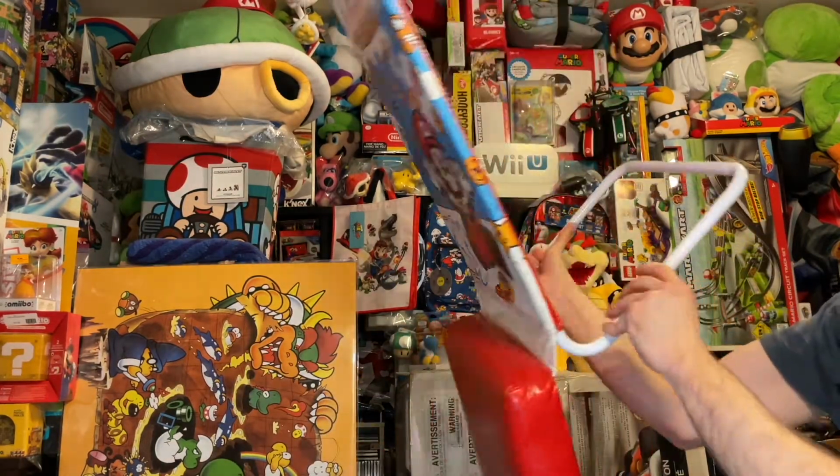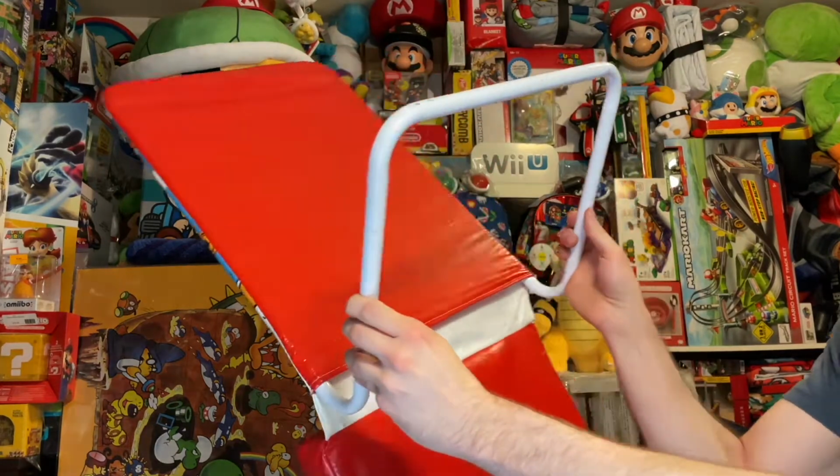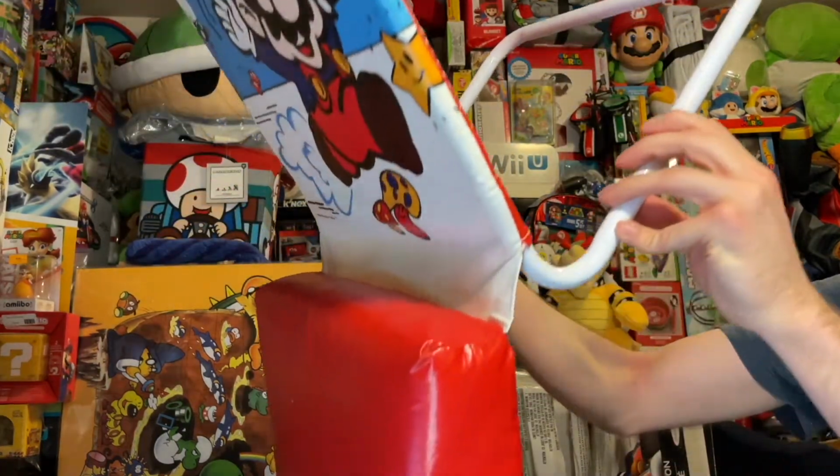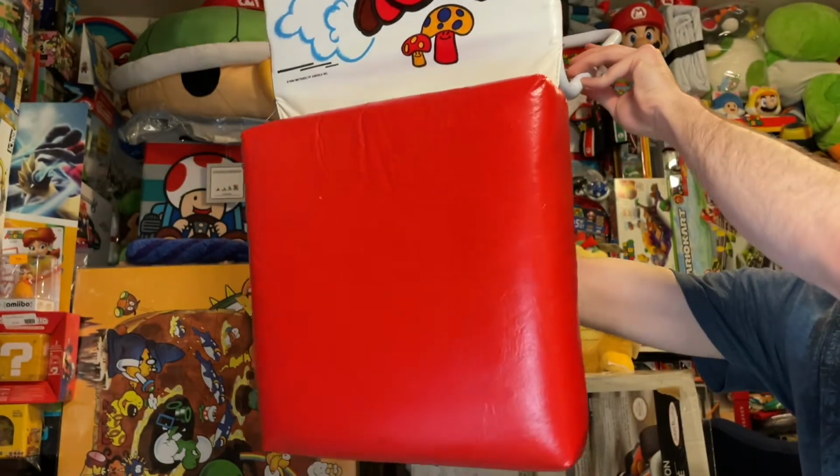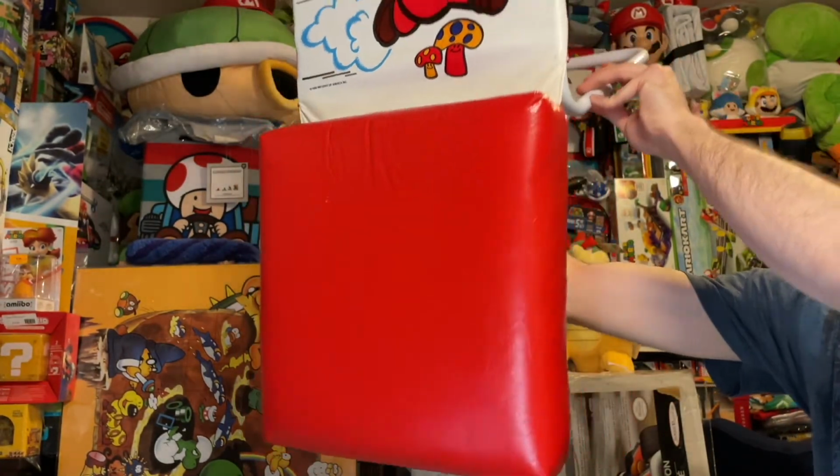What this pretty much boils down to is the steel support frame slipped into this decorative vinyl covering, creating the backrest section, and then that connects down here to another vinyl portion that contains a foam cushion, creating the seat. As you can see, mine is red, but there's also a blue one made.